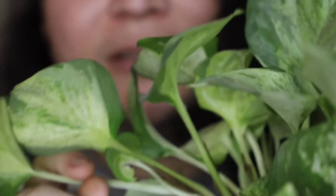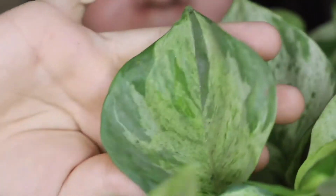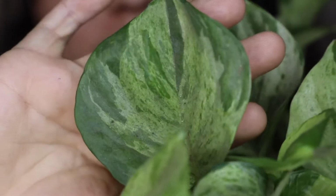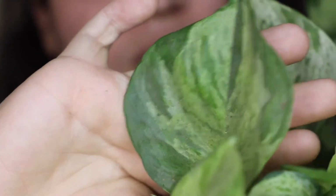Something that you could tell this pothos apart from the rest by is that the edges of the leaves are a little bit more wavy, and you guys can tell. See, and they're also kind of heart-shaped leaves. And then this one is a perfect example of how to tell apart this pothos from a Pearls and Jade, or the Pearls and Jade or Pothos and Joy, I believe.